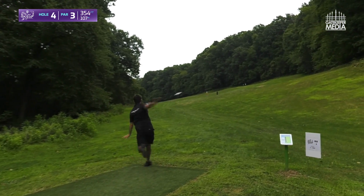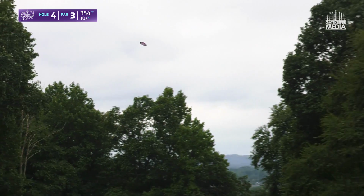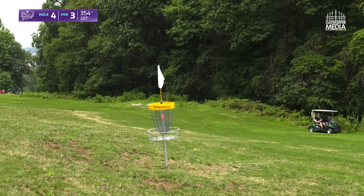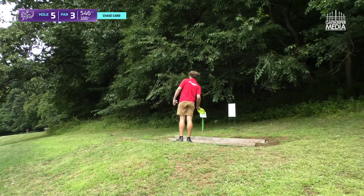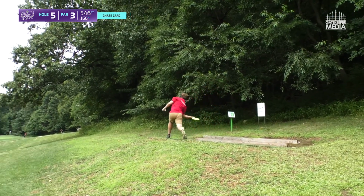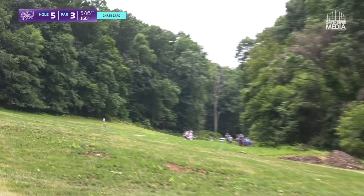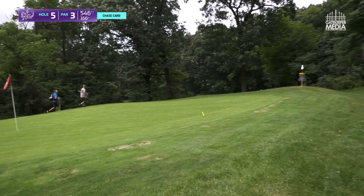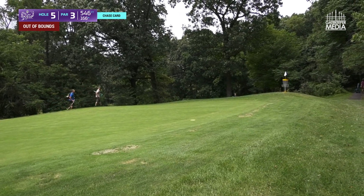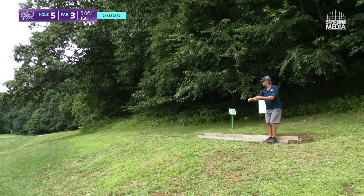I was kind of in between Fish's line and Mike's line and just threw neither. Popped it up a little bit high. Now you've got a good, strong chance at that putt, but not what you wanted. And Connor's showing off his forehand here, and he's got a monster forehand, and it doesn't even look like he throws it. But I can't tell you how hard it is to reach that green. OB with the sidearm, from the tee box. It's really tough to reach that green.